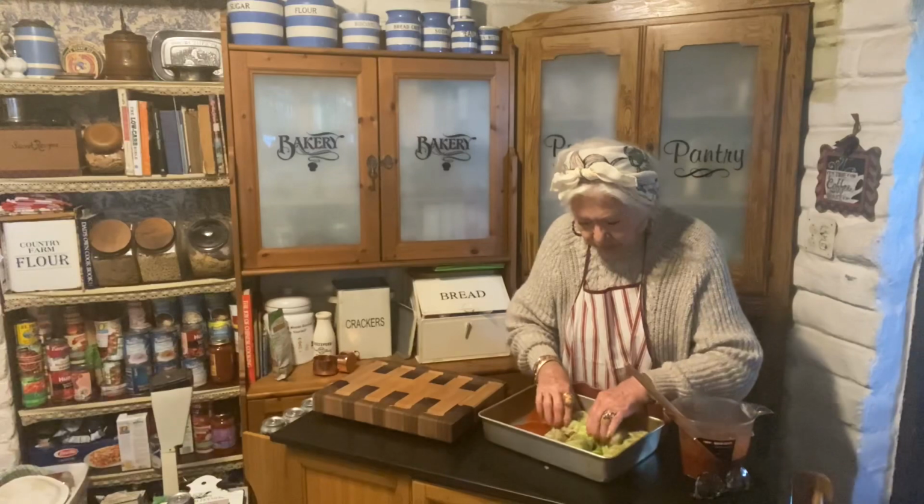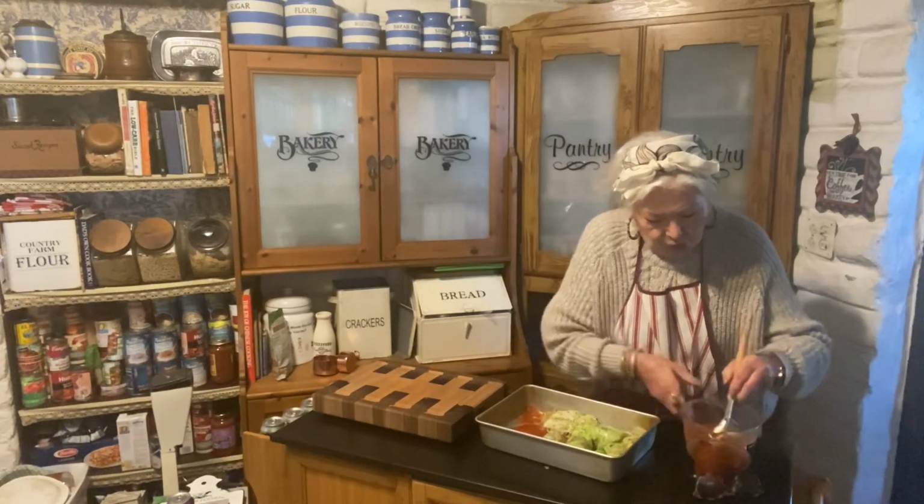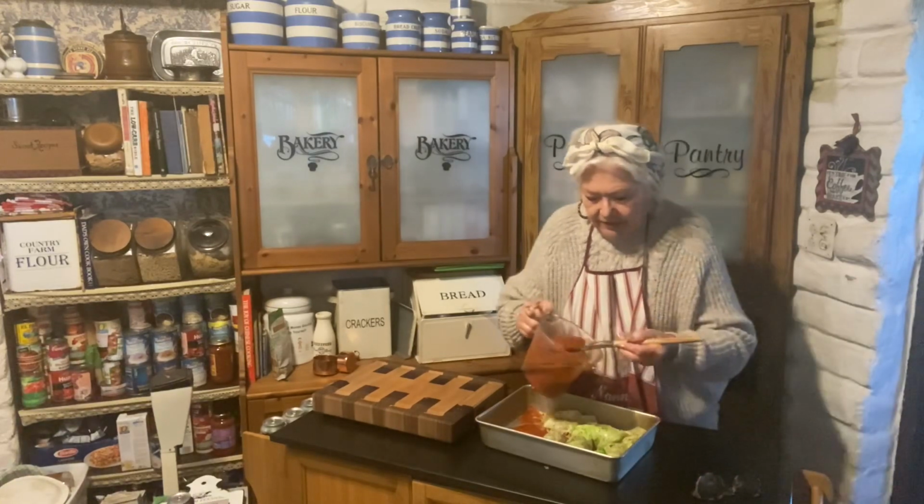The rolling, oh, you know what? If you don't have enough in a leaf or one starts to rip, take another bit from another piece of cabbage and just put it in there and it'll fold up with the rest of them. Now that they're all in the pan, I am going to put the rest of the sauce all over the top.